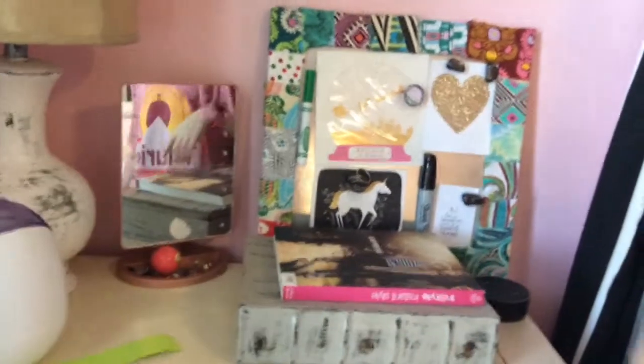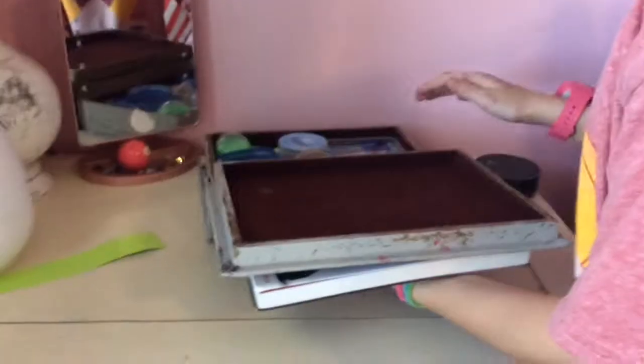So right here is my nightstand. I have this thing with some markers randomly stuck to it. And here is, you know, that happens a few times. Just pretend you didn't see that. Right here is where all my paint is for my squishy makeover. This is the only thing I'm showing you. Very cool.